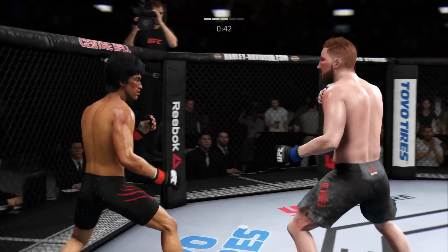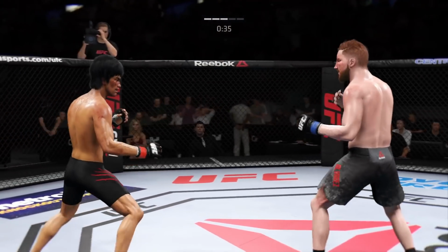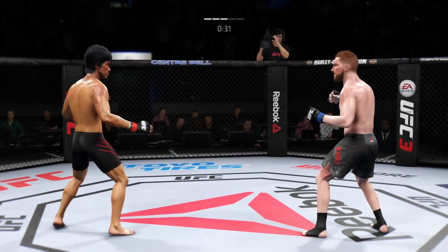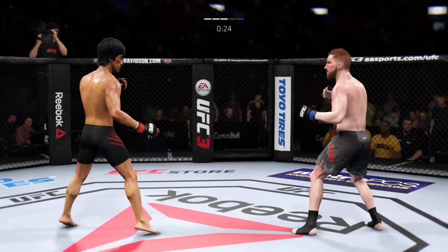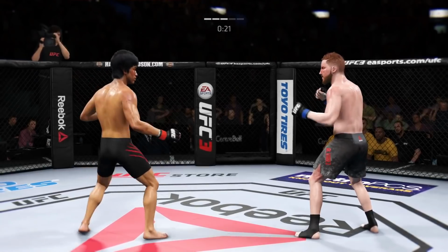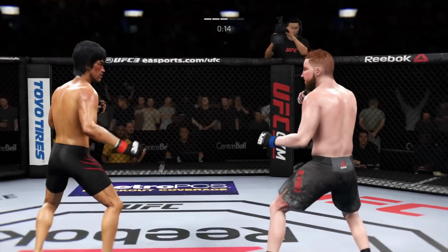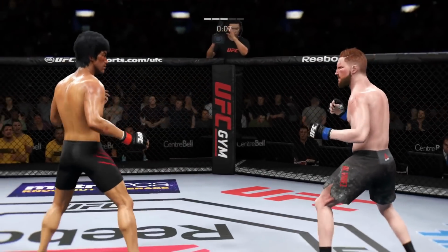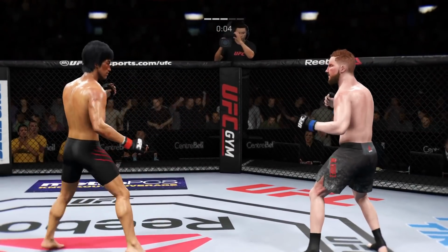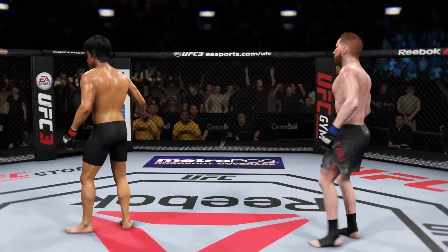Again, he's looking for that left. It's not there. Oh! 30 seconds to go. Oh, nice jab. Clean punch. And that'll do it. 15 minutes in the books.